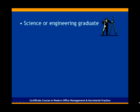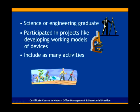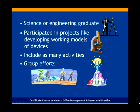Similarly, if you are a science or engineering graduate and you participated in projects like developing working models of devices, you should write about it, especially your contribution to the project. The important thing to remember while writing a resume is to include as many activities that you had participated in or indulged in, both in college and the outside world.